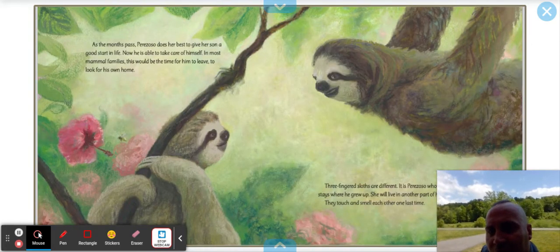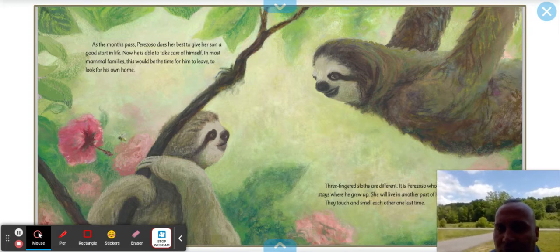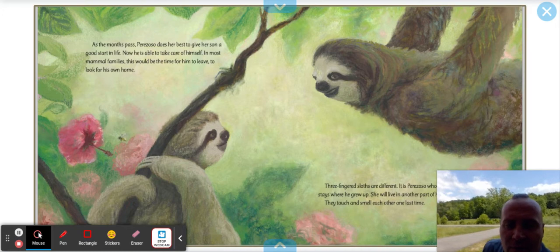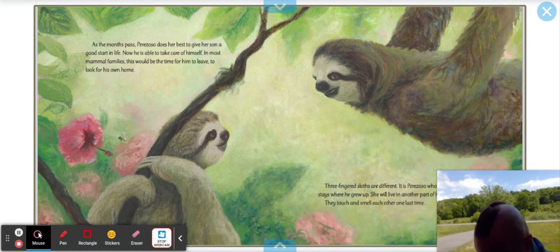As the months pass, Perezoso does her best to give her son a good start in life. Now he is able to take care of himself. In most mammal families, this would be the time for him to leave, to look for his own home. It's got to be hard for a mother sloth, to put how much time and love into her baby just for him to leave. But she's teaching him the way of life.